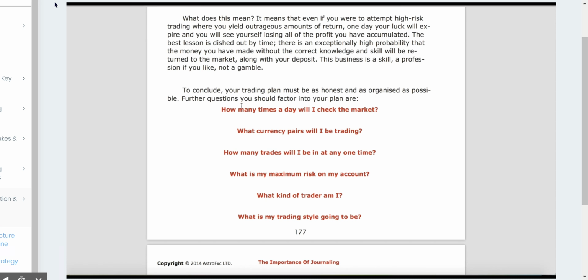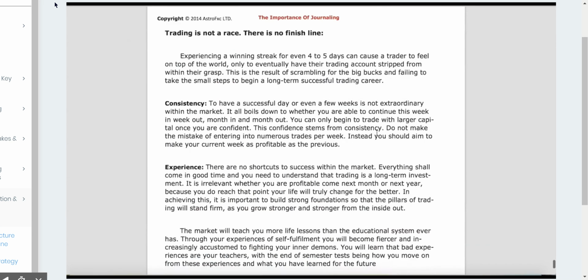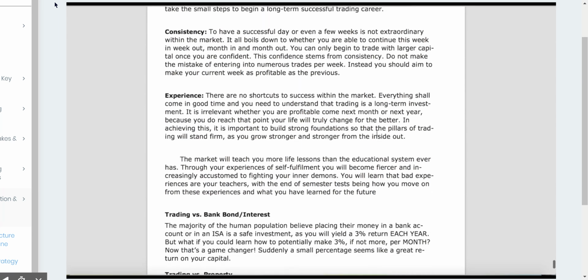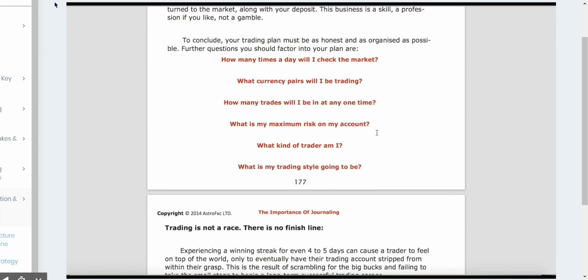Okay. So concluding, how many times a day will I check the market? This is going into routine as well. Once you've built your journal, you can then build your routine and be a better version of yourself. Trading is not a race, there's no finish line. Consistency, experience, and you have to compare it to other investments out there as well, guys. So that's the art of journaling.